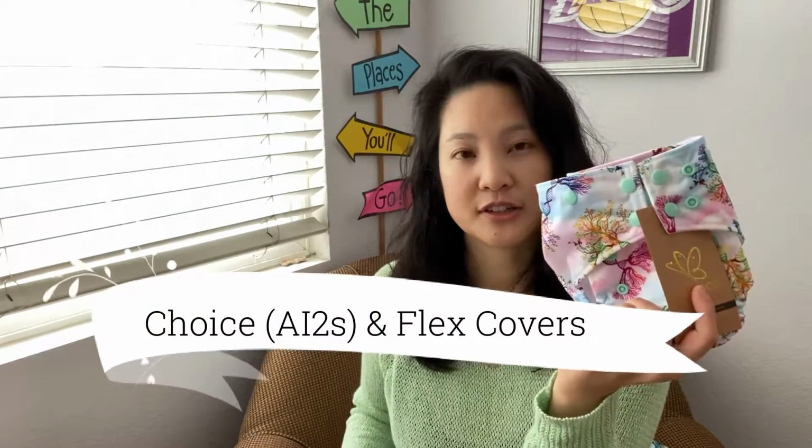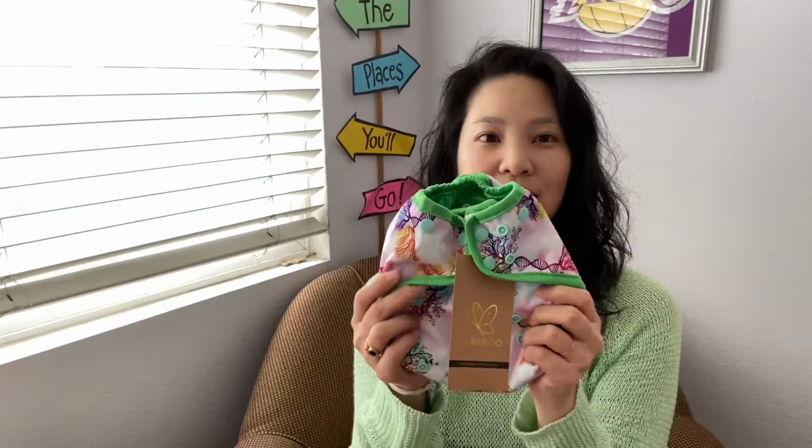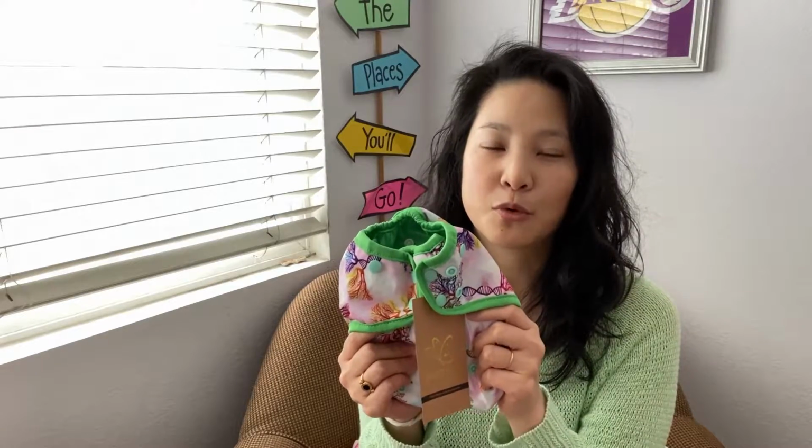As I mentioned, I have two diapers here. They are both one size diapers. The Choice, which is like an AI2 or pocket diaper, and then the Cover, which technically could be used as an AI2 as well. There's also a Petite newborn size cover. I have one of those here, but it's one of the new prints, so I can't share that with you, but I will just generally share with you the differences. Basically, this one size fits 10 to 35 pounds, and then the newborn fits 6 to 13 pounds.